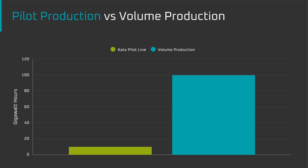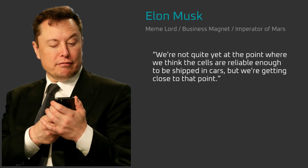Even though the 10 gigawatt-hour Kato Road facility is volume production by conventional standards, it's 1/10 the production capacity being installed in each Berlin and Austin, so it's not volume production by Tesla standards. In the Q1 earnings call, Elon also said the 4680 cells weren't quite reliable enough to go into vehicles yet. This is to be expected.